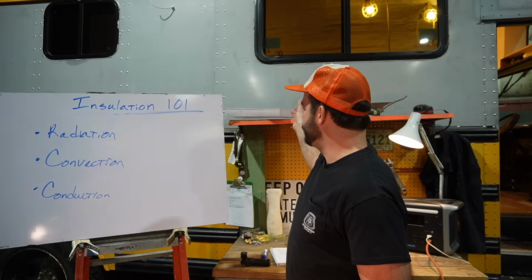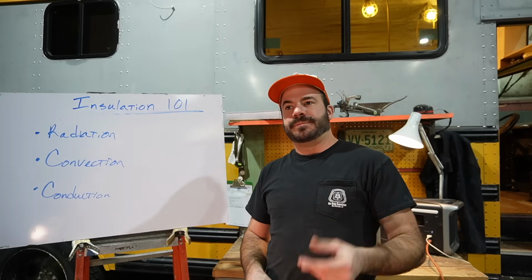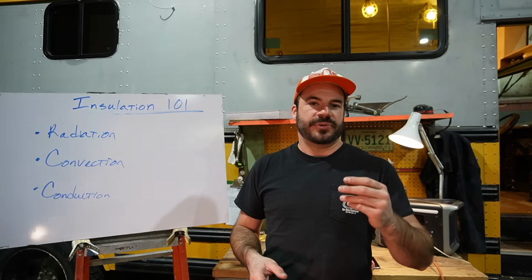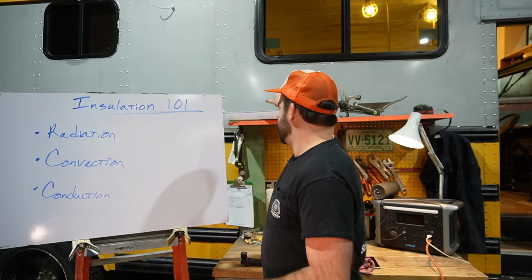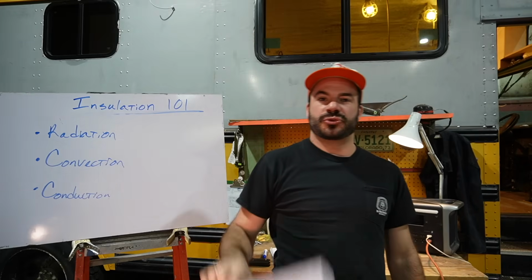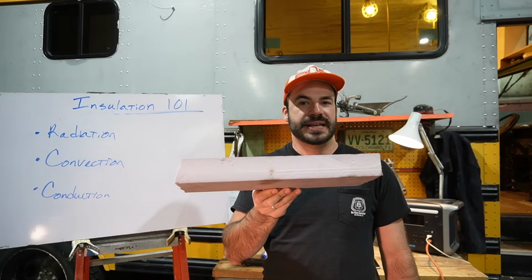One other type of foam board insulation I want to quickly touch on is polyiso. Polyiso or polyisocyanurate, this type of insulation has the unique characteristic of having an R value that actually drops as the temperature goes down. In fact, it drops so precipitously that at around 20 degrees Fahrenheit, it's hit the same R value per inch as this XPS foam.